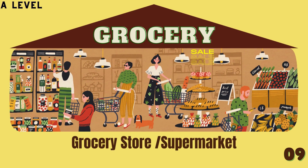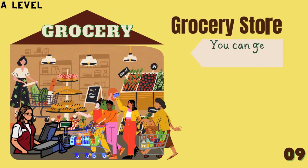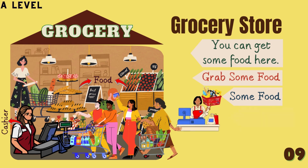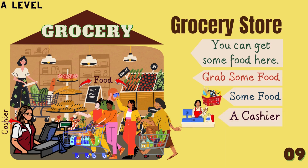Grocery store or supermarket. You can get some food here. Grab some food. Some food. A cashier. A customer.